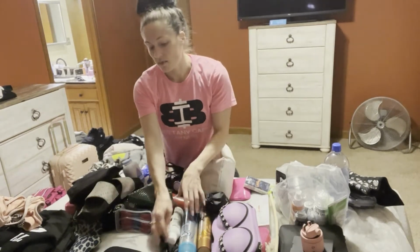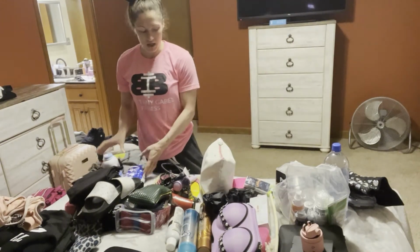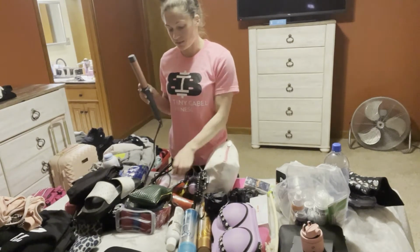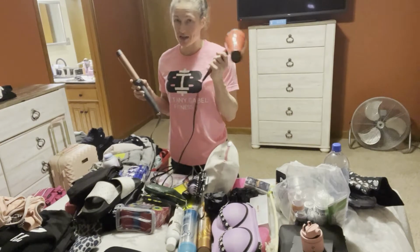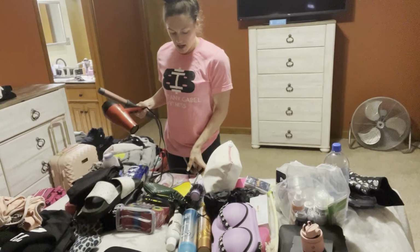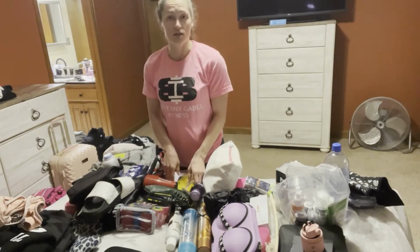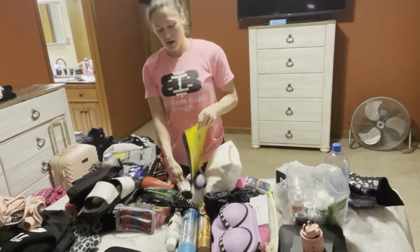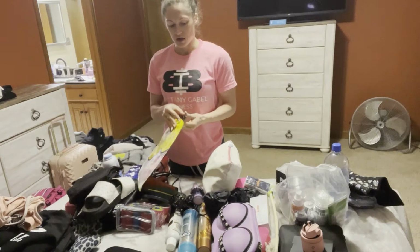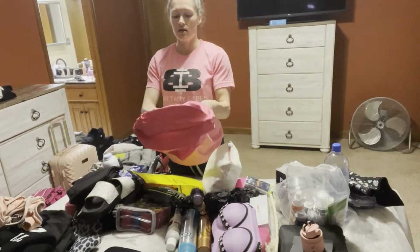So next thing would be all my hair stuff. I am doing my own hair. So I am bringing a curling iron, a hair dryer just in case. I don't think I'll need it because I'm going to wash my hair tonight and blow dry it, and then have 2 to 3 day old dirty hair so my curls stay better. I've got me a satin hair cap.